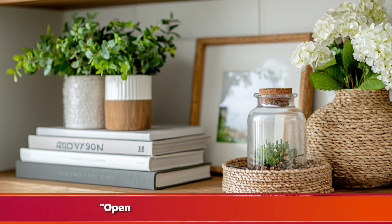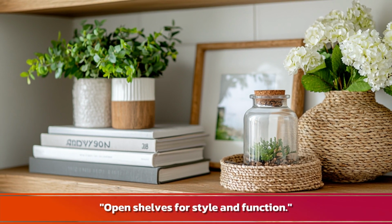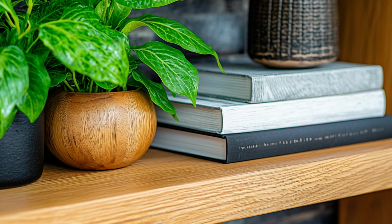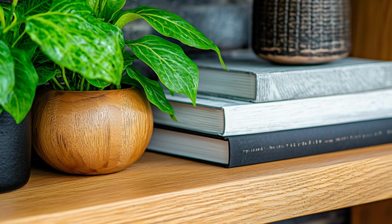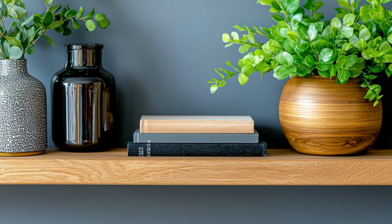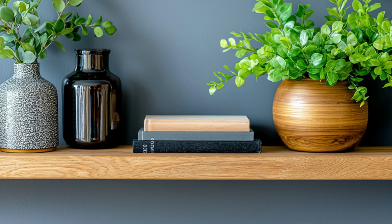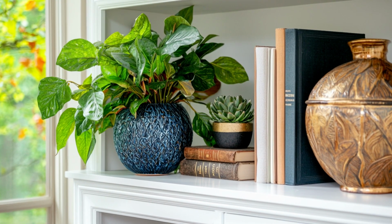Open shelving is a functional and visually appealing feature of Scandinavian design, perfect for a small apartment where every inch counts. In this space, open shelves display books, plants, and decor pieces, providing easy access while adding personality to the room. This approach not only makes the room feel more open, but also offers an opportunity to display personal items, blending form and function seamlessly. With the right organization, open shelving can be both practical and stylish.